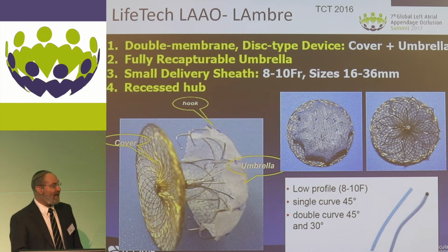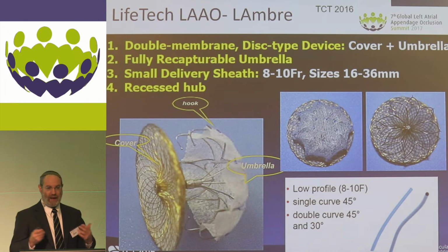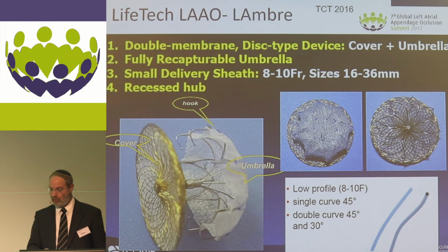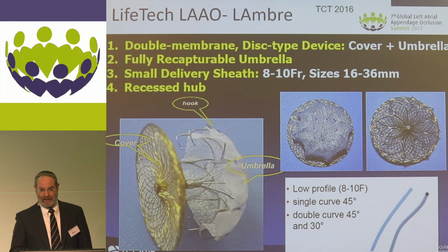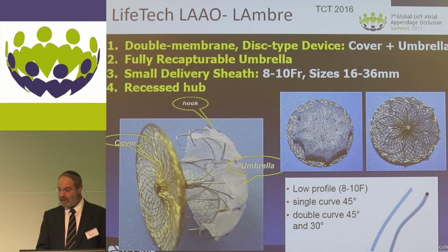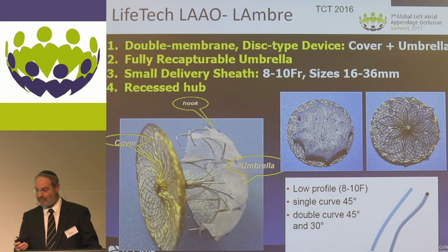So that was the status of the Aquatech. It's currently gone back and being redesigned to be relaunched. Let's look at the Lifetech LAA Occluder Lambra. And so this is a double membrane disc type device with a cover and an umbrella.